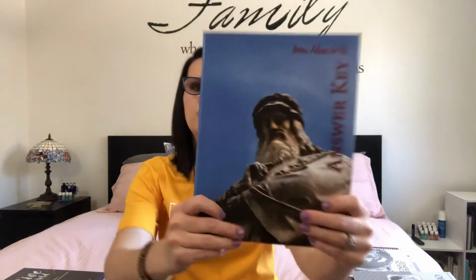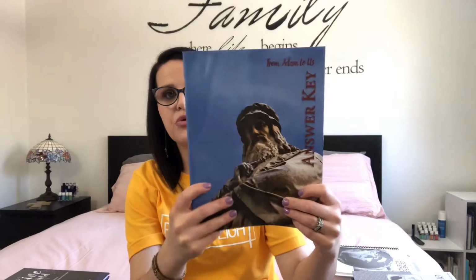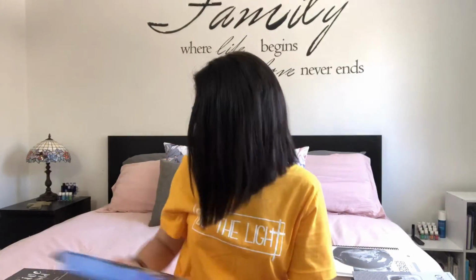Also, they come with this answer key. This is going to be for you as the teacher to go through and find all the answers. And there they are. So for this, I do want to mention, because I open it up to the page, it does show you the journaling answers also. It shows you all of them in here, which you obviously don't need, but they are in here if you decide to get them both, because you could do both.